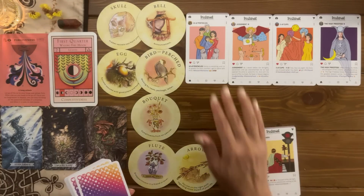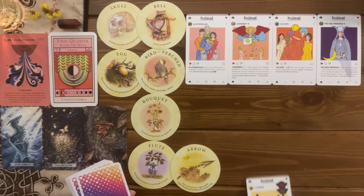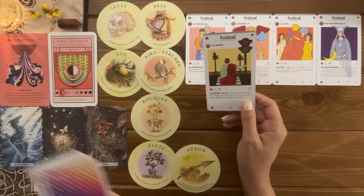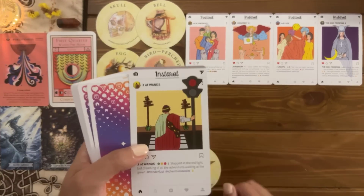To me, Three of Wands is embarking on a new journey. I feel like you've been trying to get into something new, and something was on pause for a long time. You're like, can I go now? Can I stop now? Can I move now?